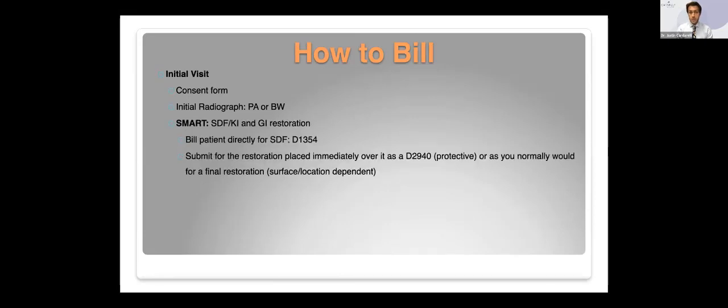If you wanted to do it all in one visit, which I do a lot of too, the initial visit is the same thing with the consent form and initial radiograph, and then you do your smart restorative technique. I'll use the SDF and KI for that with the GI restoration, kind of like what Dr. Knight was showing earlier. You can bill the patient directly for the SDF and then submit for the restoration placed. You can use the protective restoration, the D2940, or you could submit for a final restoration as you normally would with the surface and location.